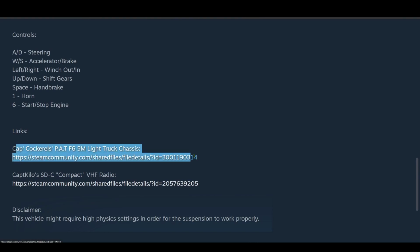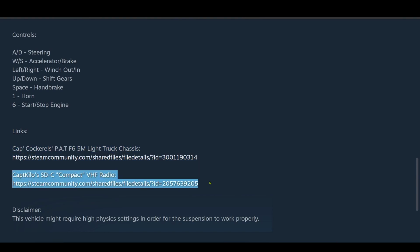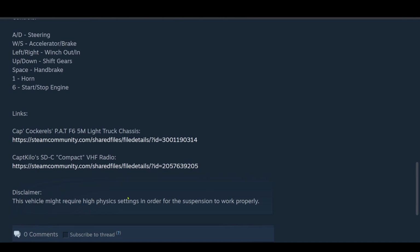Links, again, very nice to see links on there for everybody's stuff you guys used. That means a lot to those people who contribute to your builds. So that's really nice to see that.